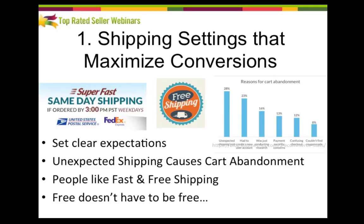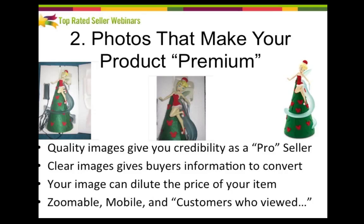So when you look at shipping, you want to set the shipping so that, if you're in Maine, you see how much it costs to send it to California. If you're in California, how much does it cost to ship it to Maine? And put that high-end price into the cost of your product, and it will convert better, and you actually might get more profit on some of the items that end up shipping closer to you.